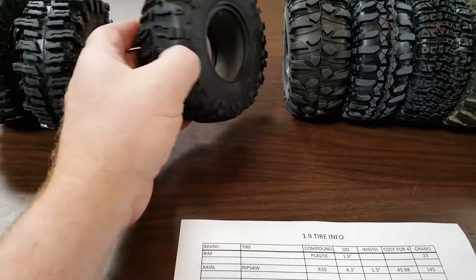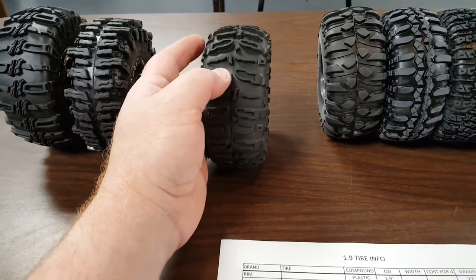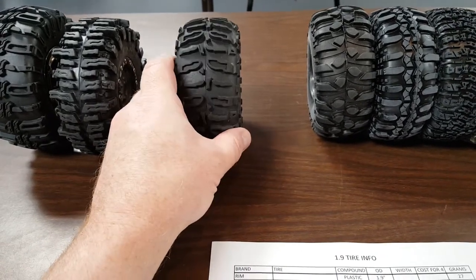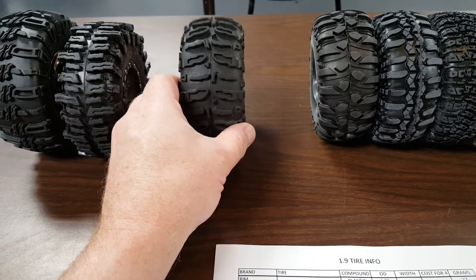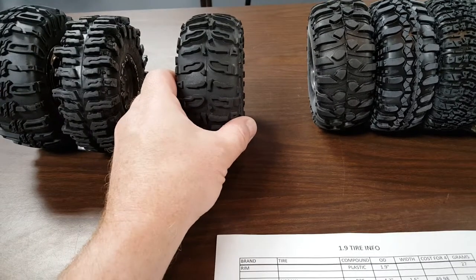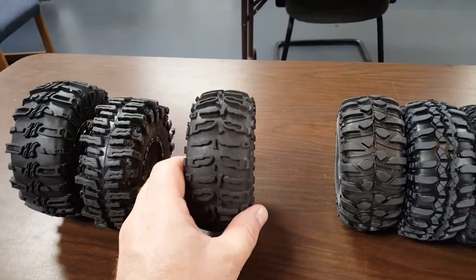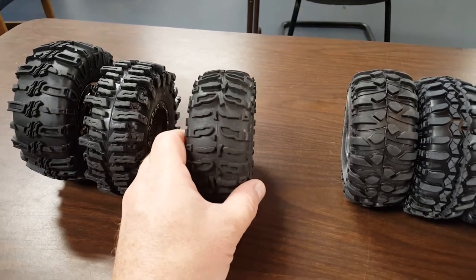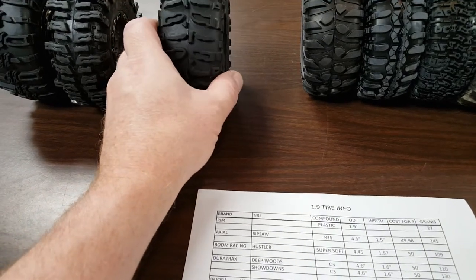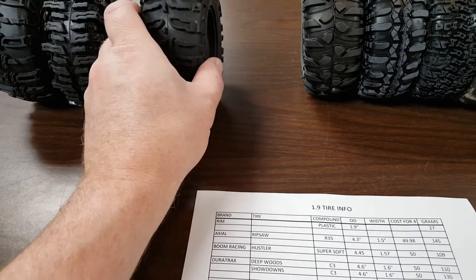This is the Losi Rock Claw. This is a stock tire, actually, from Losi for their night crawlers. This thing here is a 4.88 OD, with a 2.13 or 2.25 width. A set of these for all four tires is going to cost you around $42. And the tire weight is 200. Oh, because of the rims, with the rims it is 245 grams.